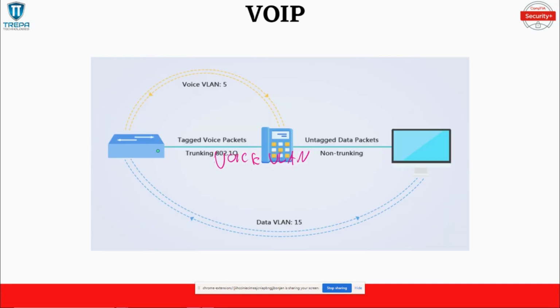Let's go ahead and take a look at what that looks like. So here you can just see a quick document of what using a voice VLAN is like. You have a regular user on VLAN 15, and then the voice VLAN is VLAN 5, giving that logical separation.